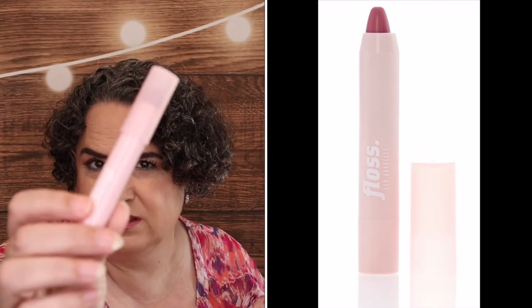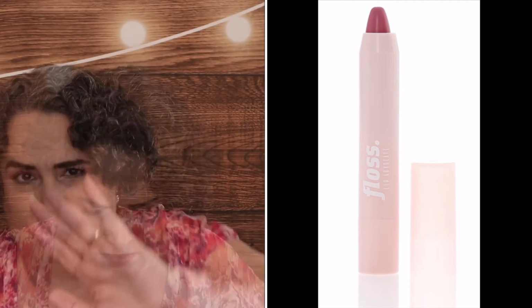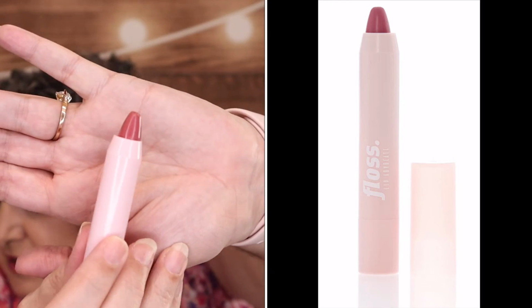So here's what the packaging looks like. Oh, it's this gorgeous rose color. I'm not going to swatch it because this is what we're going to give away in today's video. So I thought it was a pretty good box. What did you guys think? Let me know in the comments down below.